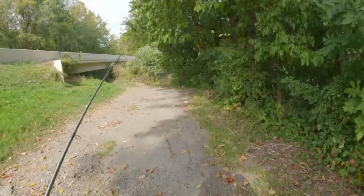So let's see if we can ease down here without falling and breaking our tailbone. Wow, guys, now that's the water clarity I was talking about. Just seeing something break right over there. I don't know if it was a fish or what. Let's go fishing. I wonder what it's gonna feel like.